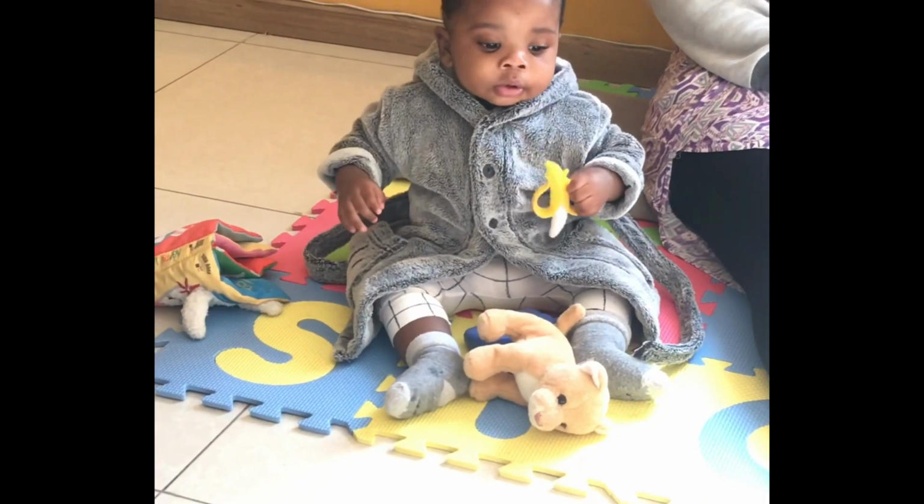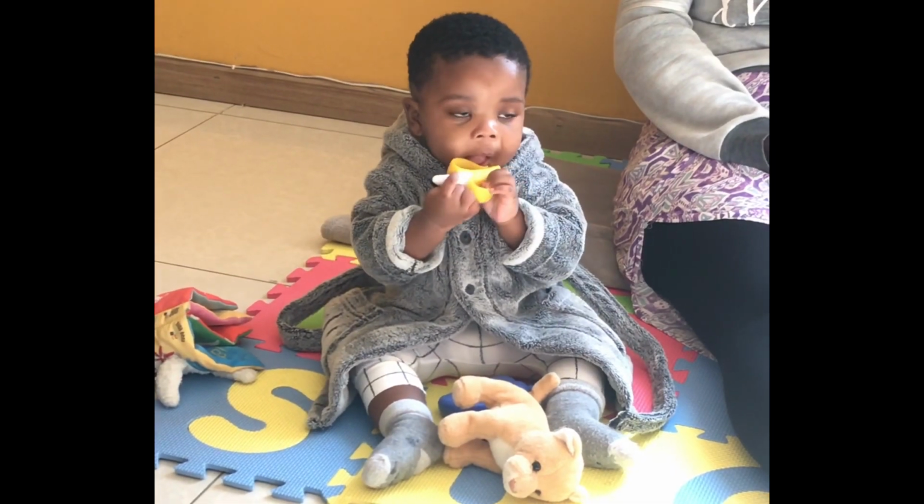Another thing that he's doing is that he is sitting independently. He's actually been sitting since he was 4 months old.